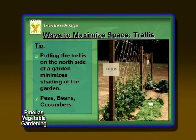Some of the ways to maximize space: growing things on a trellis. You put it on the north side because it could be screening or shading your plants. Some of the best things to grow on a trellis are peas and beans. As a matter of fact, they do the best unless you're planting bush beans. Some green beans are bush beans, and they grow in nice little mounding bushes, and you don't need to put that on a trellis.